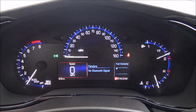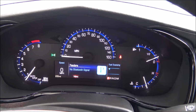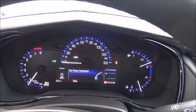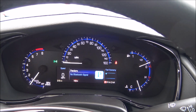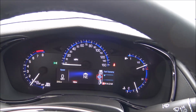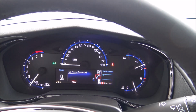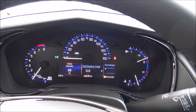Now, coming to that little screen right there, it's your information center, and it's controlled by this button right here. And basically, you can view all of your vehicle information from your fuel economy to what radio station is playing or what song is playing. You could change your different media source from here too. Then you have your direction of travel. And then right here you have your digital speedometer. Then you have your phone if you have a phone connected. And then you could change different settings on this little screen right here too.